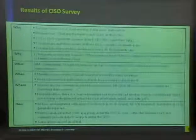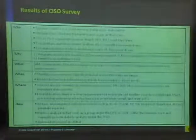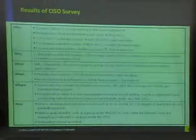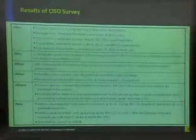An additional driver is, of course, compliance reporting. There are a lot of new things, SOX especially, PCI, that are requiring people to report on a regular basis. And so being able to do that more easily would be a nice thing.